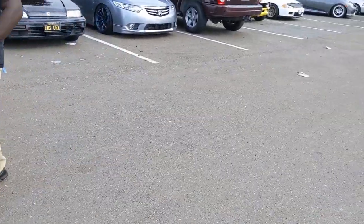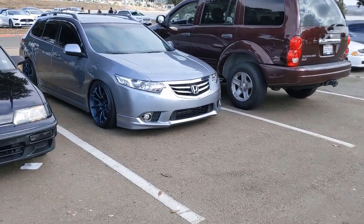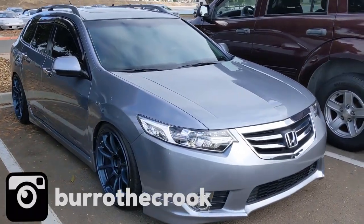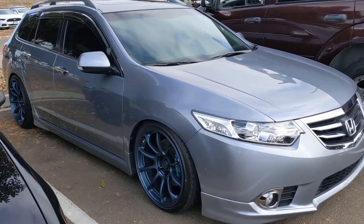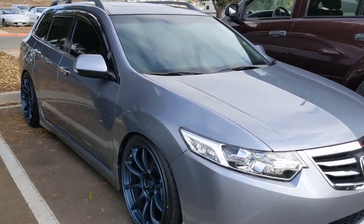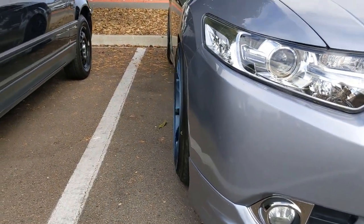How's it going, bro? How you going? Good. This is the dude that was at the meetup for the caravan this morning. He came down with us. You don't see a TSX wagon, especially one this fucking clean, bro. The stance is so nice on this thing. Damn.